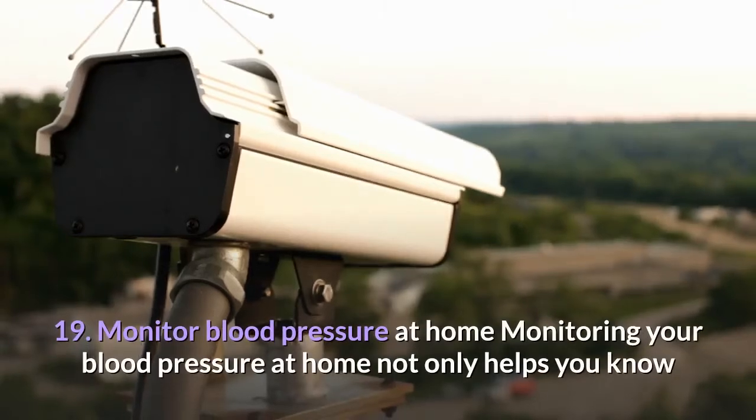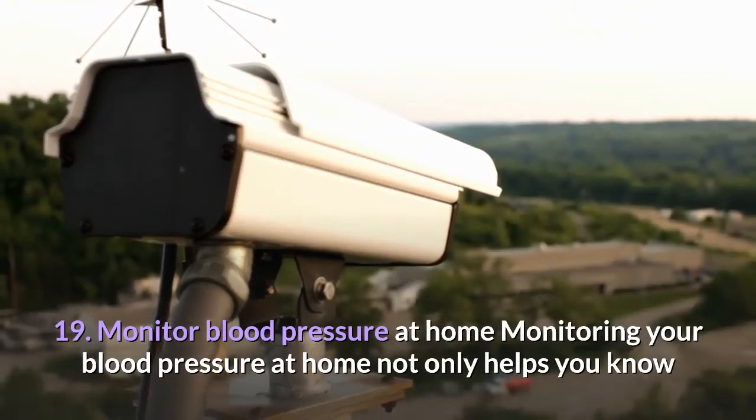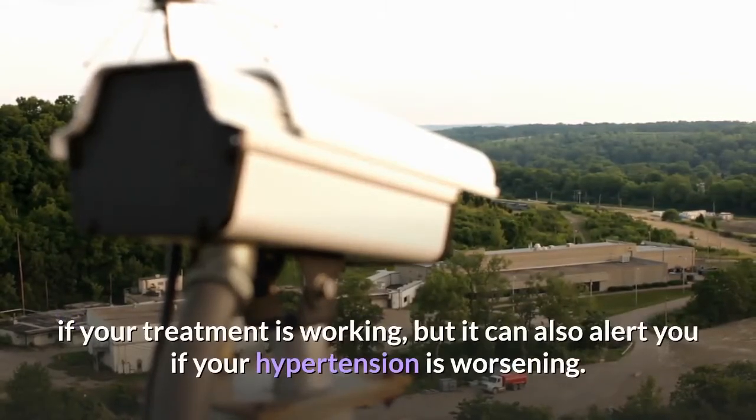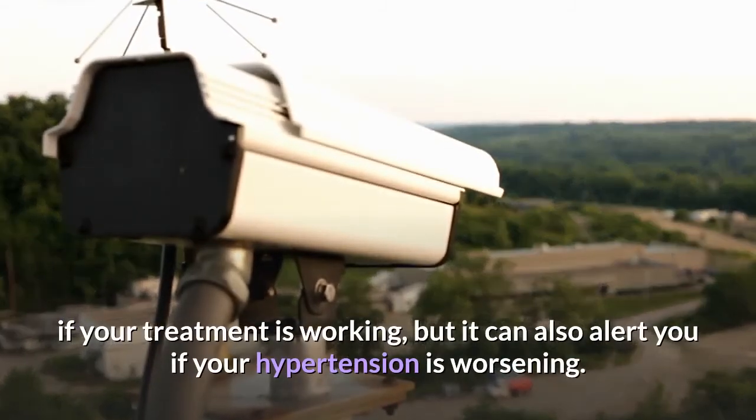19. Monitor blood pressure at home. Monitoring your blood pressure at home not only helps you know if your treatment is working, but it can also alert you if your hypertension is worsening.